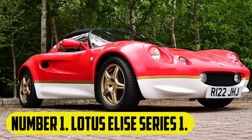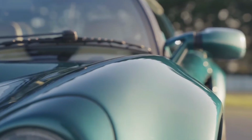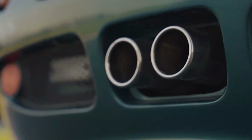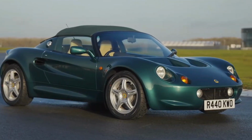Number 1. LOTUS ELISE Series 1. The 340R is like a newer version of the ELISE car. Talking about both the 340R and the Series 1 ELISE together might be a bit too much. Nevertheless, it is important to bring up the base model because it may function perfectly well as a roadster even on its own.